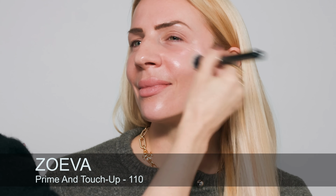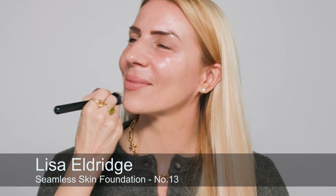Okay, Rebecca, so we're going to start with some Elevated Glow. Going to blend this in. So I'm just doing a layer of Seamless Skin Foundation. This is shade 13 because you're a golden girl. Got those golden undertones. And I notice with this that it doesn't sit in your pores, and it's more pearlescent rather than metallic. Yes. Which I think makes it special and makes it more natural looking as well. Oh, thank you. Yeah, it's a brilliant product.